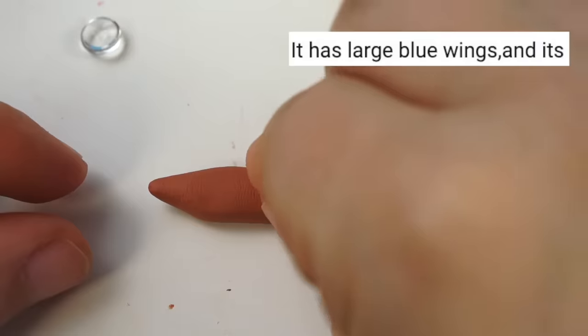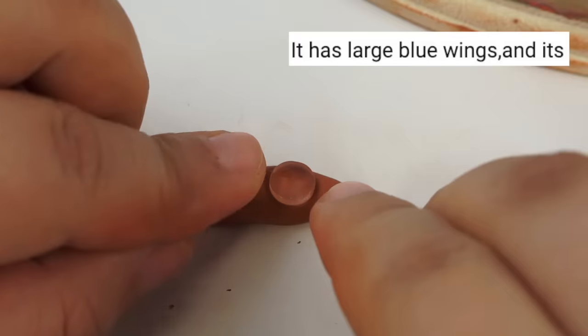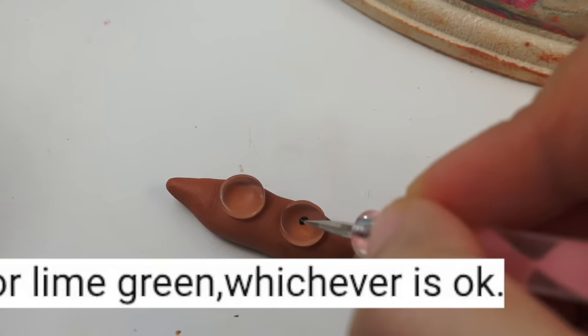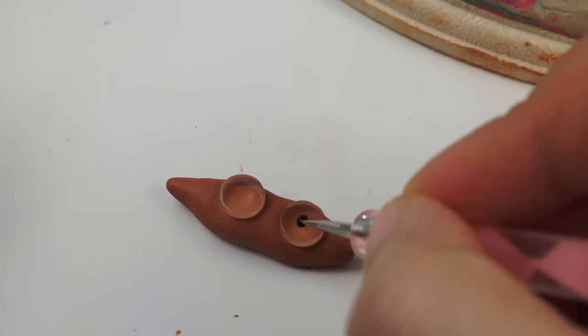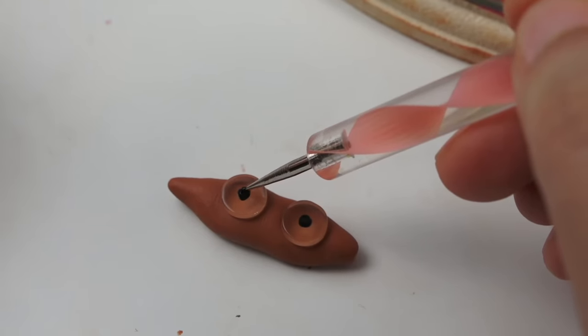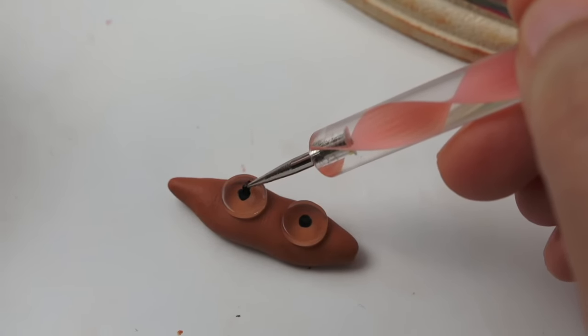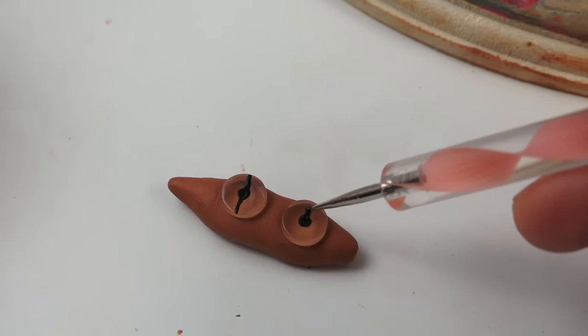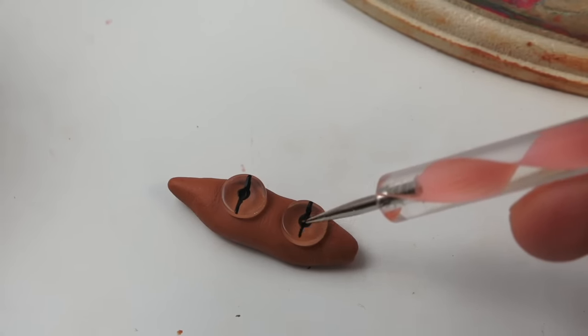This creature, it is said, has large blue wings and its eyes are quite big. The iris is either turquoise or lime green, whichever is okay. You're being a little too nice. What I'm gonna do is do both colors within the same eye, so kind of like a sheen to it. The method I'm using was by Mandarin Ducky, so it's not a technique that I found, but I'm using it a lot because it is a great technique.